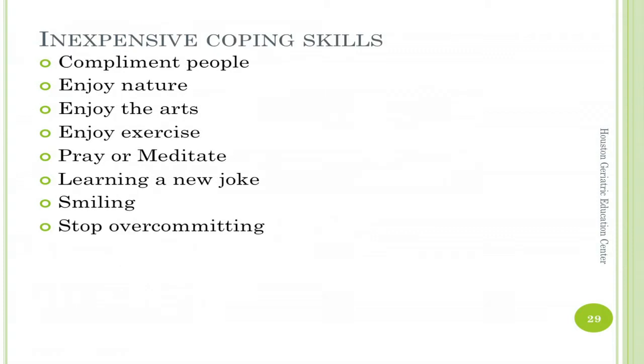Some things that can help in coping. One thing, complimenting other people. It doesn't cost anything, and it does actually make you feel better. Try to enjoy the world around you. Enjoy nature. Enjoy art. Maybe think of exercise less as something that you have to do, but something that you might actually enjoy doing. If so inclined, pray. Meditation can be helpful.